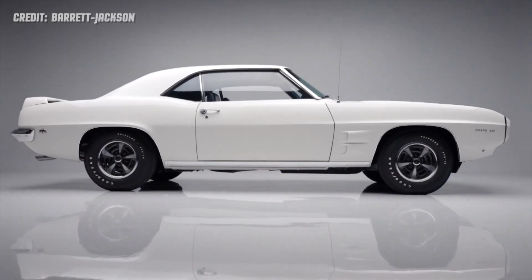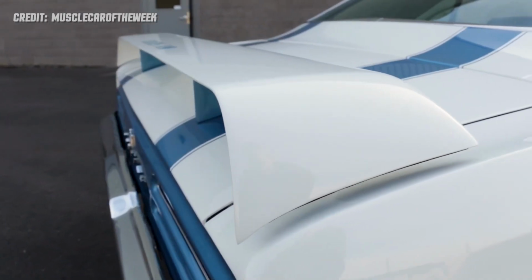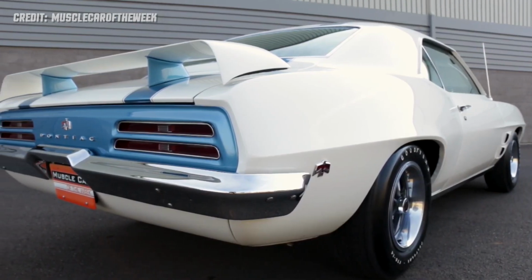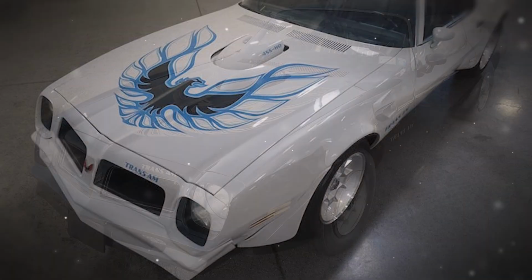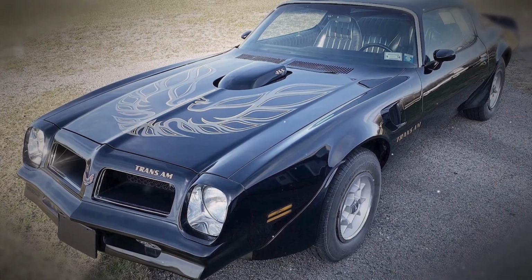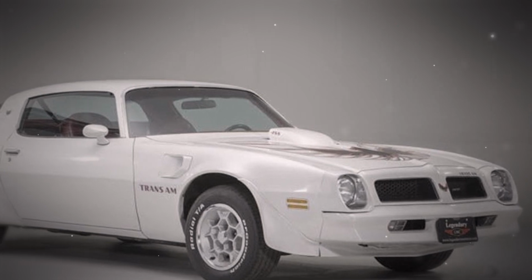The design was a head-turner, with a long sculpted hood with a distinctive air intake, a prominent rear spoiler that emphasized its performance capabilities, and iconic Firebird decals that marked its territory. The distinctive Screaming Chicken decal has become one of the Firebird Trans Am's most recognizable features. There are reports that the design was originally considered too aggressive and almost rejected.